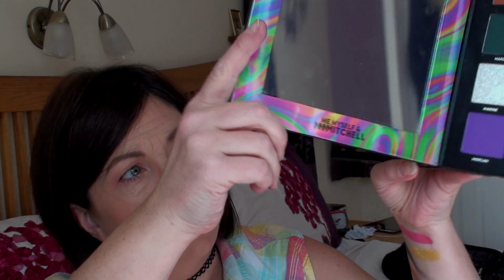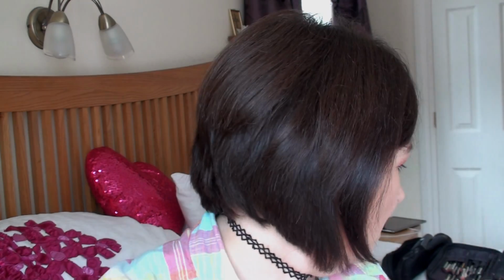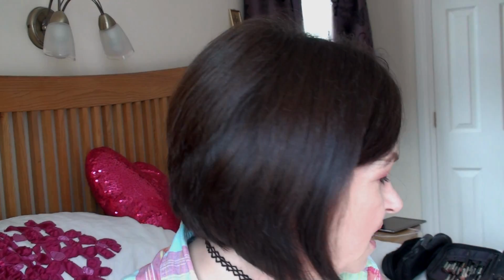Is it that side? No, it's not that side. Right, so you have got one side that has got the magnet on and not the other. Okay, so just be aware of that as well. But you do need that in there to shut it up, to keep it shut. And you obviously can put these back in, although they're sticky. And you have the box, which is like most of the BeautyBay palettes will come in a box like this. So there we go. That is a quick look at the Mitchell palette.